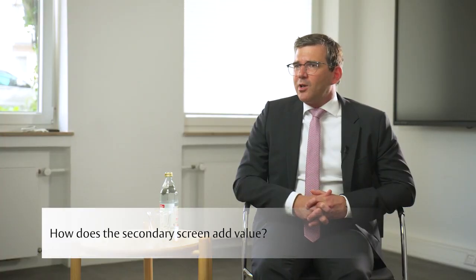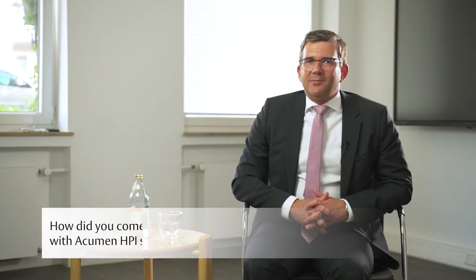I actually work most of the time with the secondary screen, because the secondary screen gives me the best information of the potential reason for hemodynamic instability. And this is preload, contractility, and afterload. And also we have the best information about dynamic changes, because we can see in a small window the changes over a certain time. And therefore I can see what happens to what system in the last 5, 10, or 15 minutes regarding preload, contractility, or afterload.